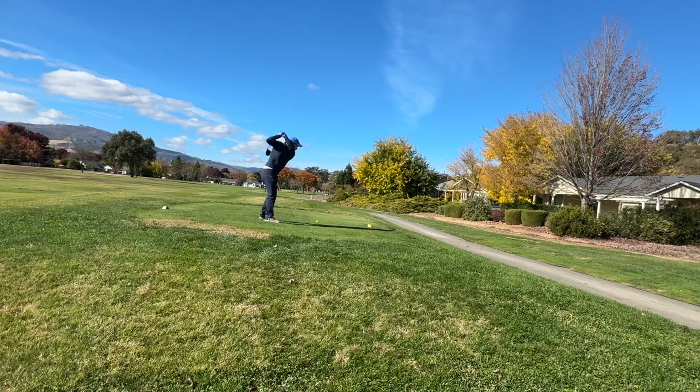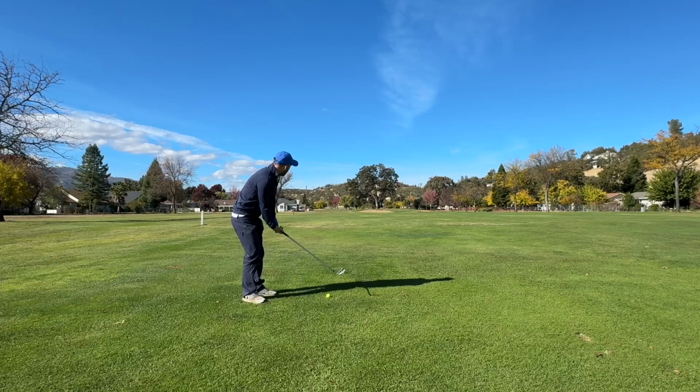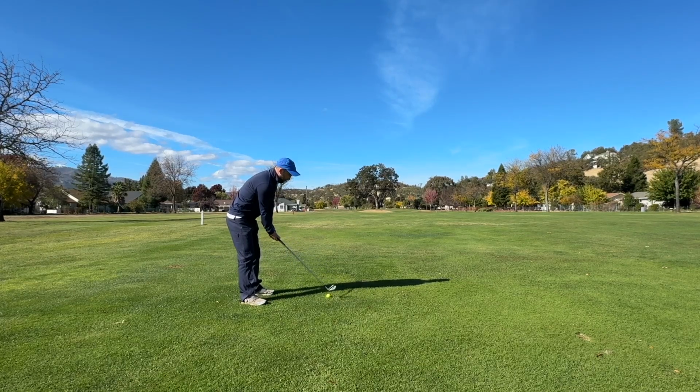Third hole, kind of the same as the first three. Distance is a really big thing at this course, so if you can't really hit it far, it might not be your jam, or play closer tee boxes. At times I felt like I was a little guy on this course.